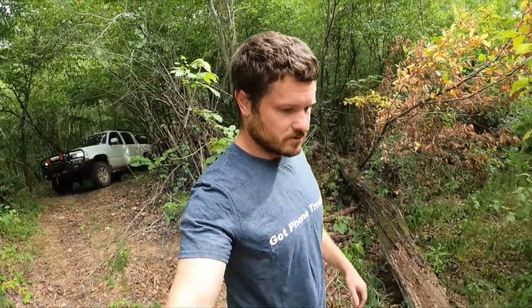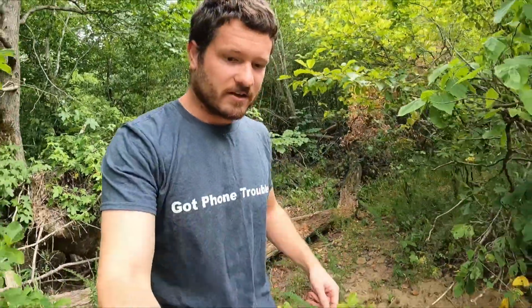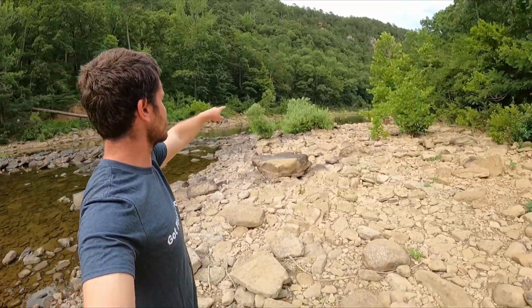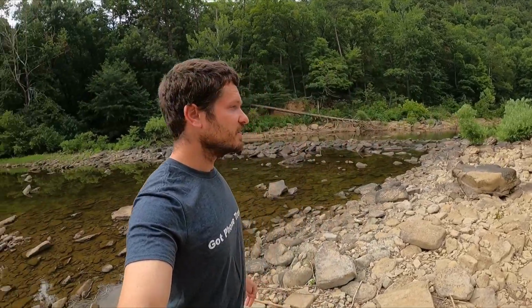We have finally made it down to the creek. The road definitely got a lot rougher than I expected towards the end there, but we're down here. Not exactly a huge swimming hole, but we got water. Looks like a swimming hole down there, maybe. Might be deeper. So I think we'll hang out here for a while before we head back up the hill.